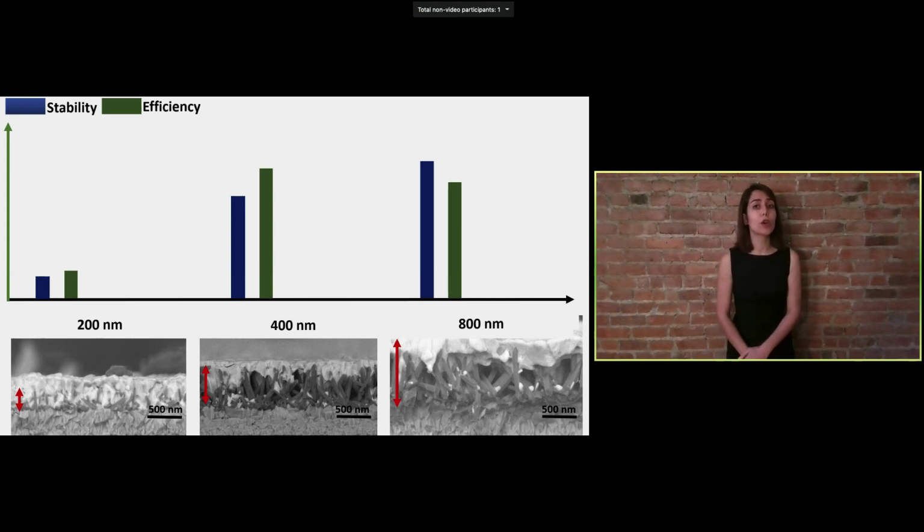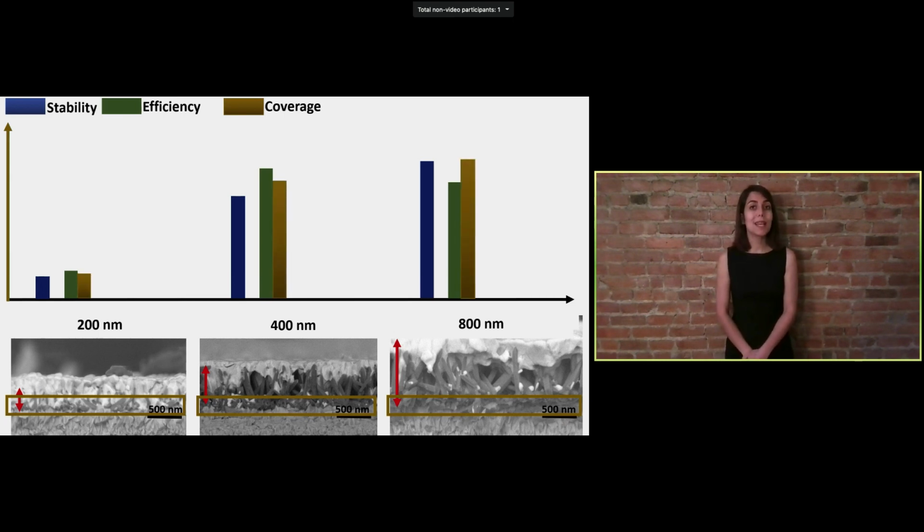So the first thing that I want to show you is the interface between the negative transport layer and the base layer. Longer nanorods tend to cover the base layer better, which means that they do a better job at preventing the perovskite layer from directly touching the base layer. Now that is important because the charges that tried so hard to untrap themselves from the perovskite layer will have to go through the negative transport layer first before entering the base layer, or we are going to lose them. And if we lose them, they will not be able to contribute to making electricity.